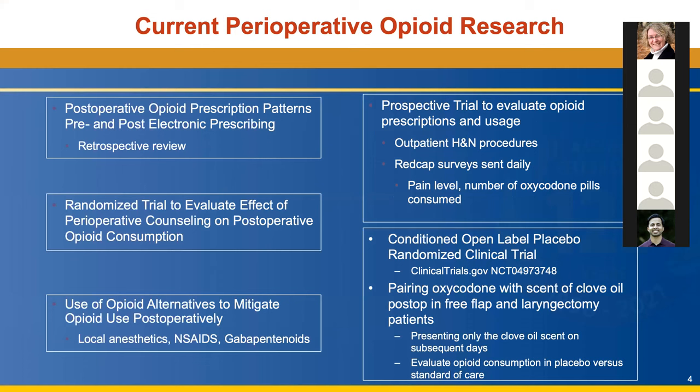So we're looking at retrospective reviews to look at our prescription patterns to elucidate how much we're prescribing to patients and how much they need. Looking at a randomized trial to evaluate the effect of counseling on postoperative opioid consumption, seeing if just discussing this with patients can improve their expectations and reduce their opioid usage. I'm trying to look at opioid alternatives to decrease use by looking at long-acting anesthetics, NSAIDs, and gabapentinoids.